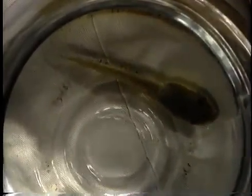Well, I have a visitor here to show you. Here we have Mr. Tadpole. So you can see a real live tadpole. See, we've got his head, and look at that long tail. And he looks like he's starting to grow some legs, but we'll have to see what happens.